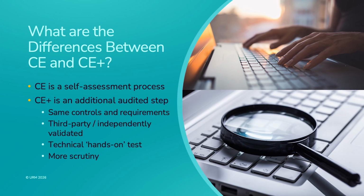In theory, if you can pass the questionnaire, then you should have no problem passing the Cyber Essentials Plus assessment. If you're actually living and breathing everything you say on your Cyber Essentials questionnaire, then Cyber Essentials Plus is a bit of a breeze. In theory, yes, it should be.